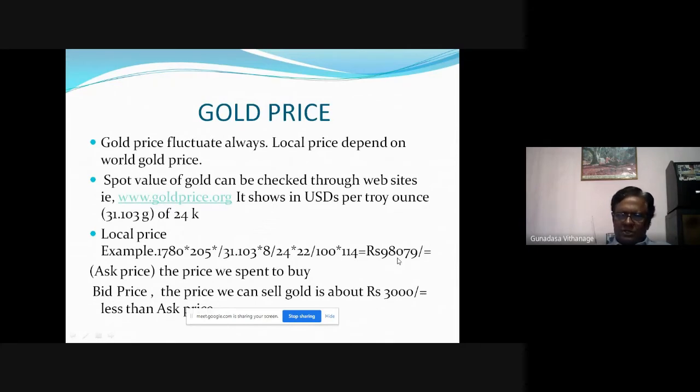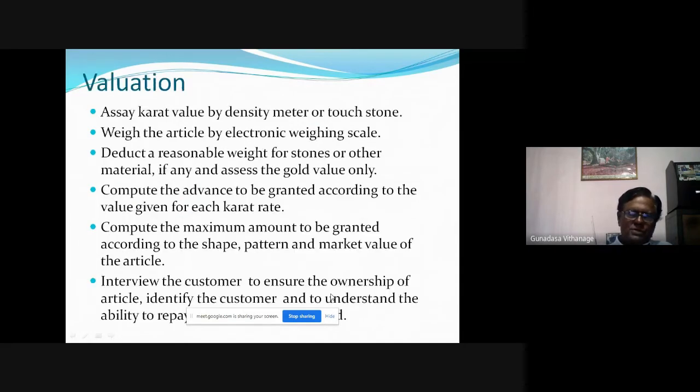To my knowledge, about 3 weeks back, in one of the auctions of a finance company, they sold at about 102,000 per sovereign of 22 carat. Therefore, this is not the actual market price of Sri Lanka in this epidemic situation, but for the usual general situation, the way of calculating or assuming the gold value in Sri Lankan rupees. This price should be kept in mind before you give a valuation.